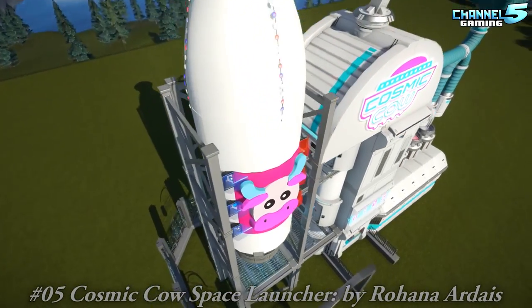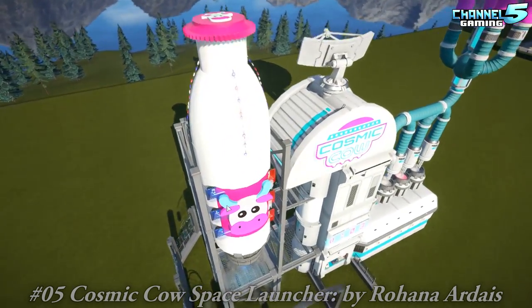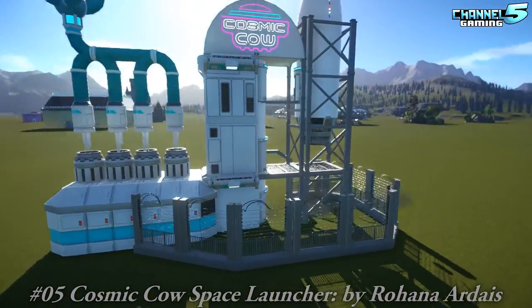And we got the rocket ship. It's another one of her milk bottles turned into a rocket ship. I mean, how clever is that? Absolutely love that.